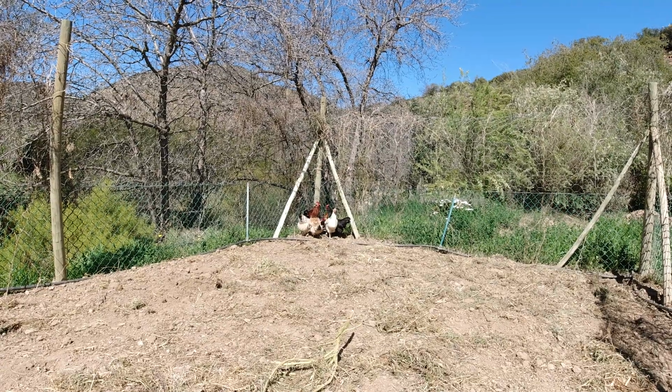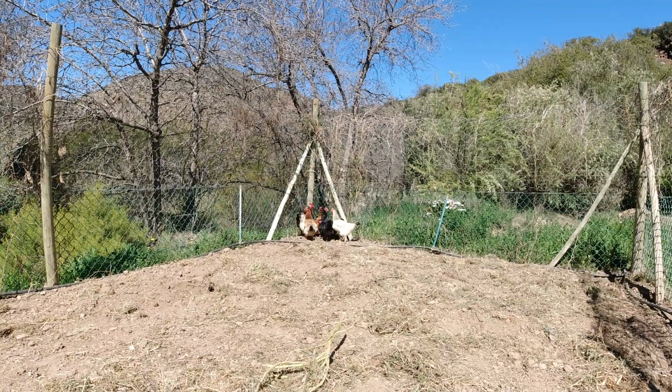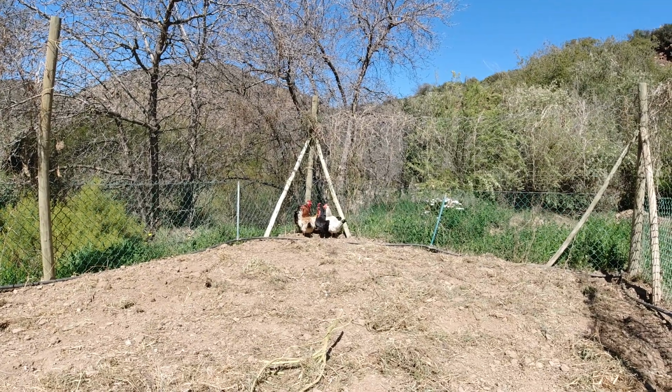So there's a whole range of selection criteria that we use in our breeding program, and I'm always on the lookout for something new and interesting which we try out.